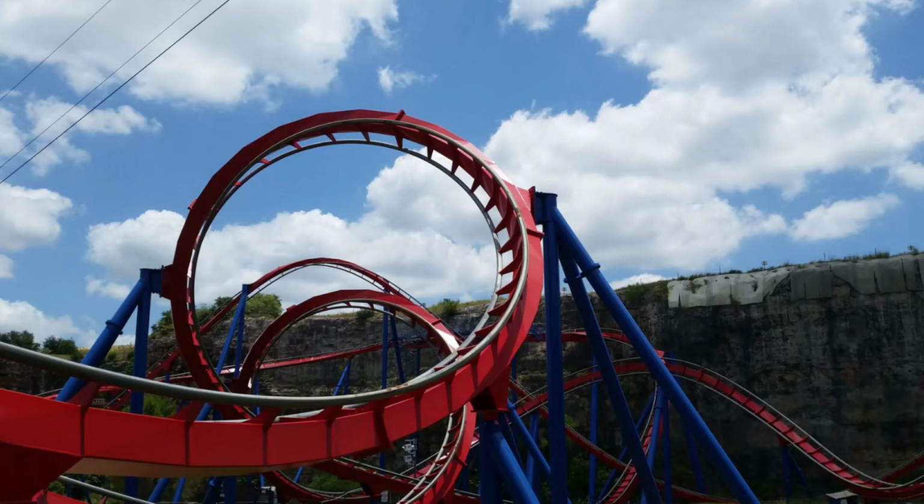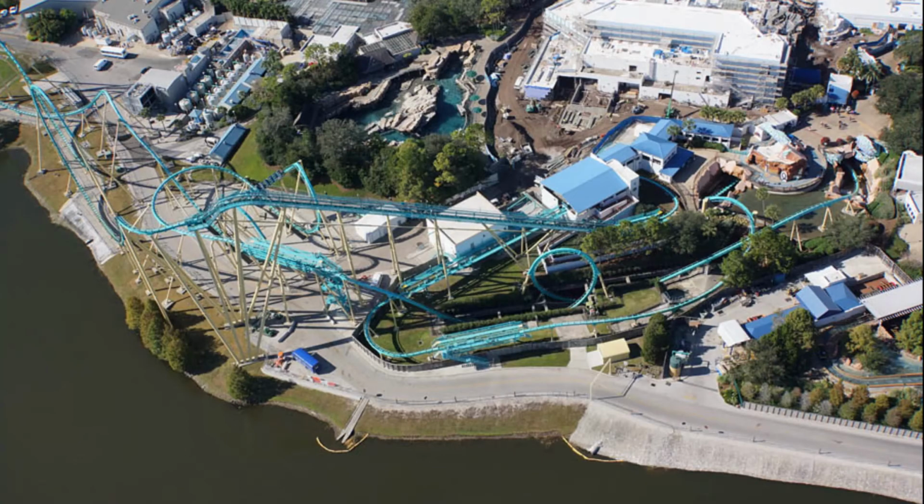How about setting? Hands down, Krypton Coaster wins because of the interaction with the quarry wall, and the quarry wall also being the backdrop of Krypton Coaster. How about theming? I would say neither have much theming, so neither get a point. Because, well, it's Six Flags, and SeaWorld doesn't really theme that well either, except for some of their family launch coasters. Otherwise, they don't theme very well for most of their rides.